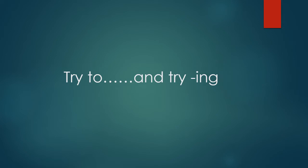If try with this meaning is followed by a verb, we say try plus ing. Here, the photocopier doesn't seem to be working. Try pressing the green button as an experiment. Perhaps this will help to solve the problem.